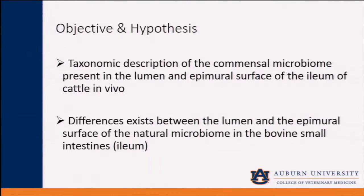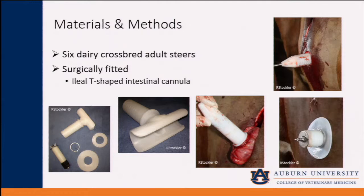So our objective was to describe the commensal microbiome in the lumen and at the epimural surface, or the mucosa, of the ileum in cattle in vivo, as we hypothesized that there were differences between those two locations. What we did is we had 6 dairy crossbred adult steers, between 14 and 16 months of age.